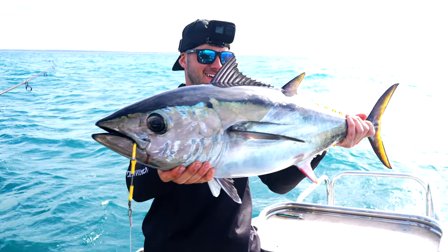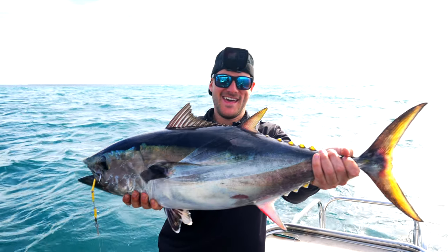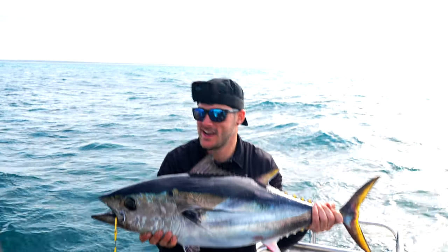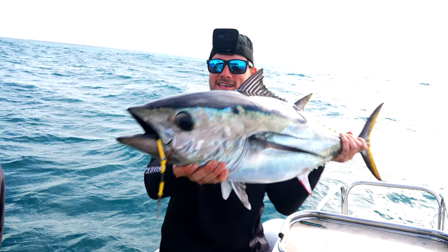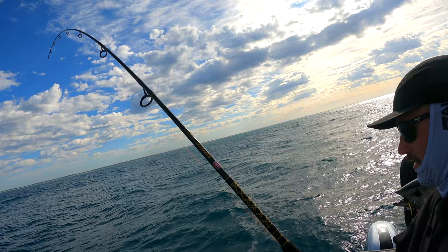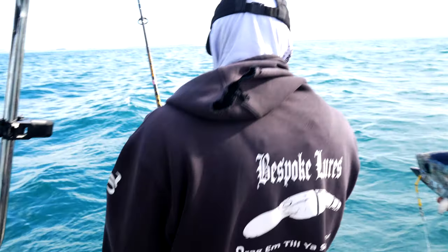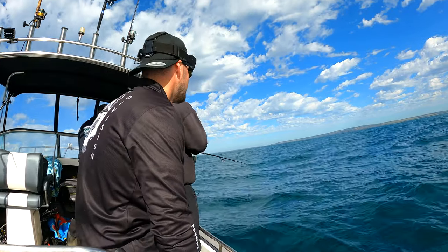Well, there we go. Our southern bluefin tuna mission has paid off. Multiple days of crappy weather. We've headed out. Haven't even had time to do an intro. So hopefully this is good enough for you guys. But look at that. The bullet of the ocean. Pete's on now. So we'll bleed this guy, take him out humanely, and get onto him again. He's still fighting, Pete's fish.